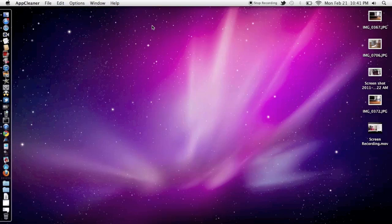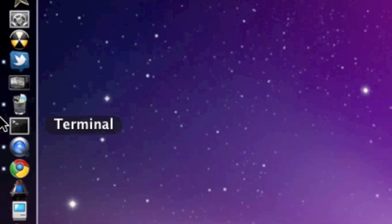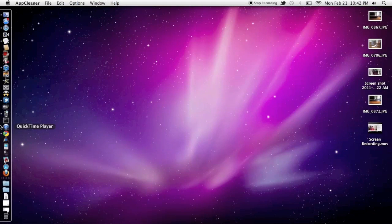Very handy tool. Up next is Terminal. I basically use this when I'm customizing my Mac and doing sort of terminal hacks. Might do some videos on the terminal hacks because I know a few. QuickTime Player. This is a great app. I'm actually recording this screen capture with QuickTime. You can actually record your screen in QuickTime 10, and yeah, that's mainly what I use it for, screen captures.